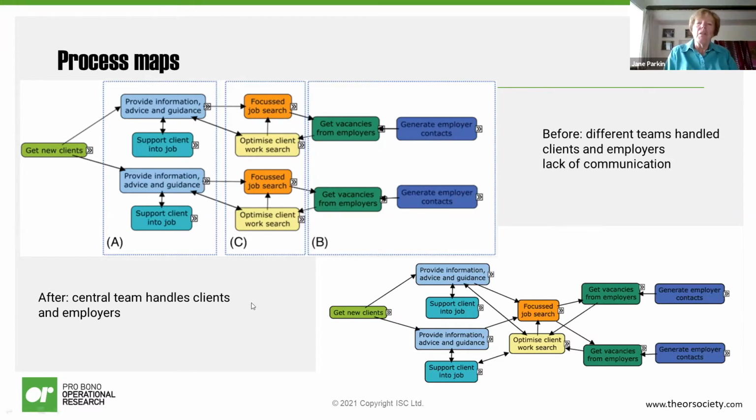So a second process was done at the bottom, whereby they recommended that a single team saw all the way through, looking at the vacancies from the employers and the clients and putting them together. And that way there wasn't the problem of communication, and they managed to get more jobs for the clients. So the result of that was that the charity changed its processes, and they got a lot better results for their clients.